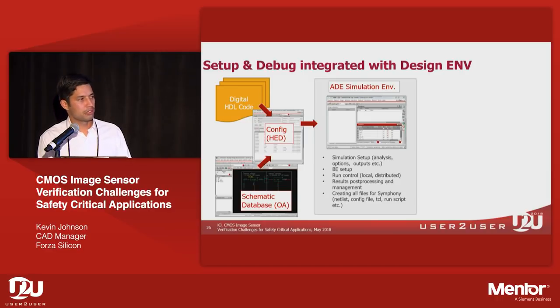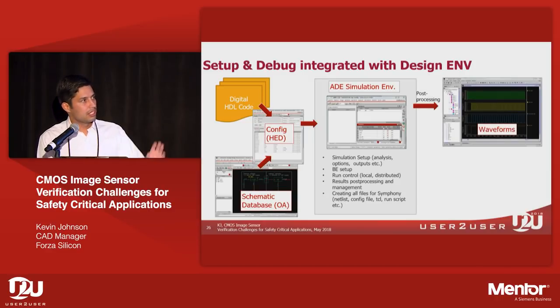Again, all very straightforward for our engineers who use this flow. The waveforms can be viewed in either the native waveform viewer or the Mentor waveform viewer called EasyWave. And one thing I appreciate about what Mentor is doing here is the EasyWave tool allows you to import both the digital and the analog result files and stitch them together essentially in one waveform view.